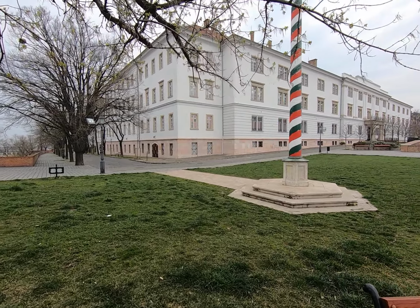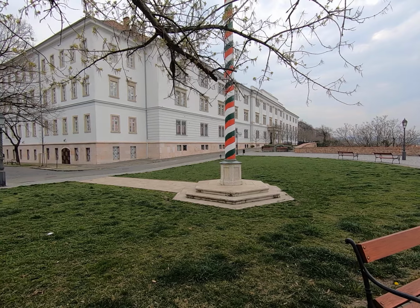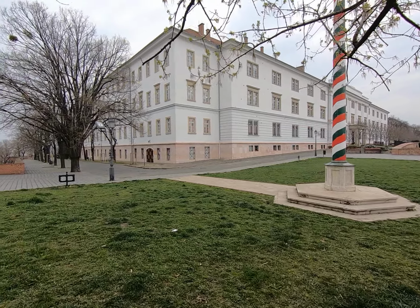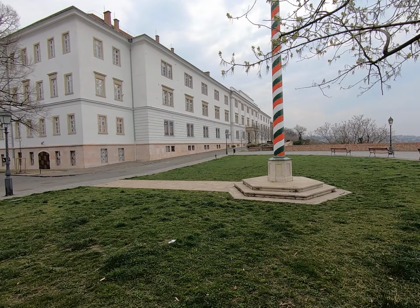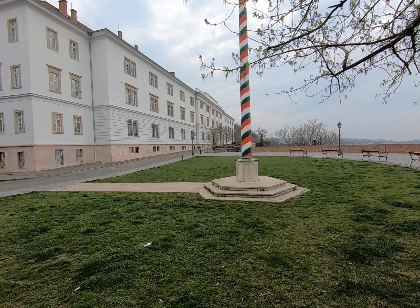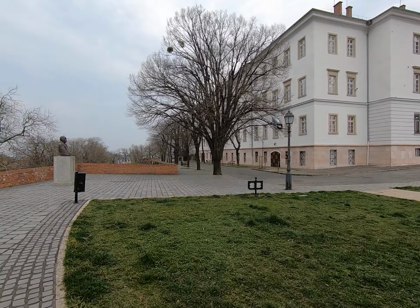This building is the Military History Museum, and they have a Hungarian flagpole painted in the Hungarian colors. So you not only get the flag, you get the flagpole.